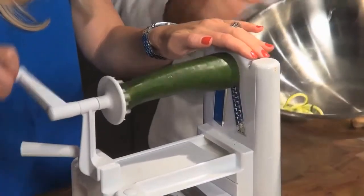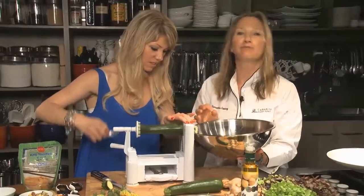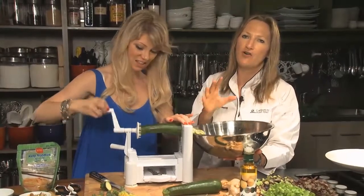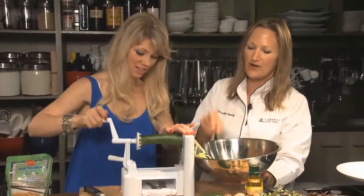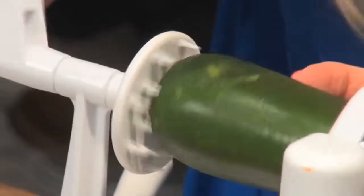What other vegetables could you do this with? You can do it with carrots, you can do it with beetroot, you can do it with most long starchy vegetables. It works best with zucchini. Cucumbers are a little bit watery, but they'll do a little bit. Kids love this.